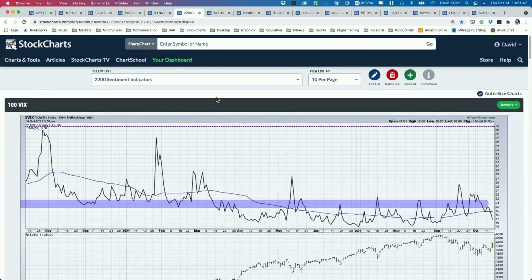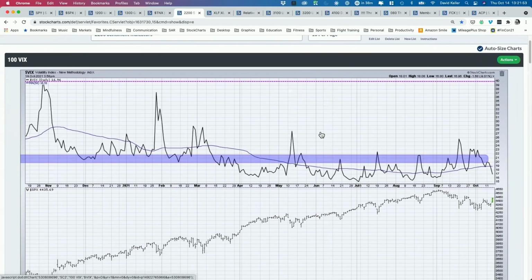This chart list and most of the charts we use on the show are all part of that chart pack. So the VIX, I think, in some ways is very cleverly referred to as the fear index.